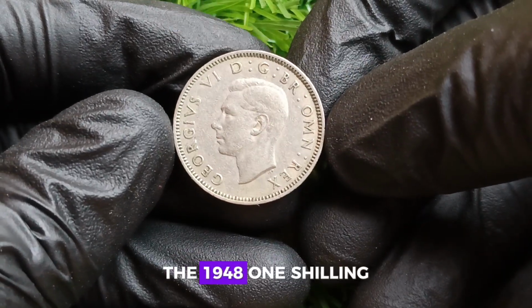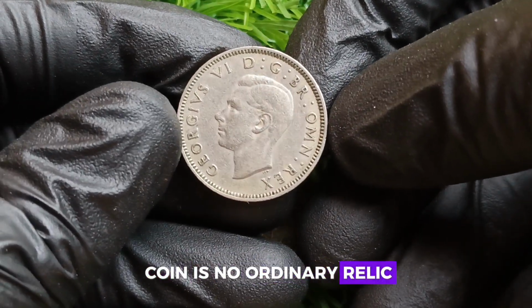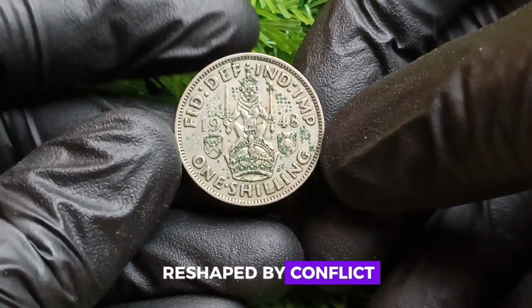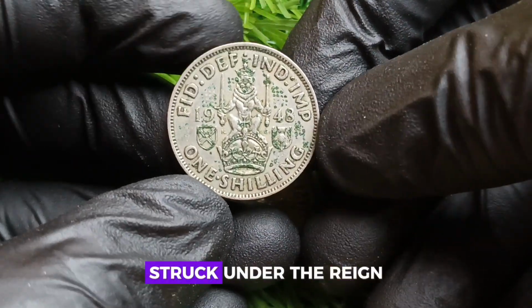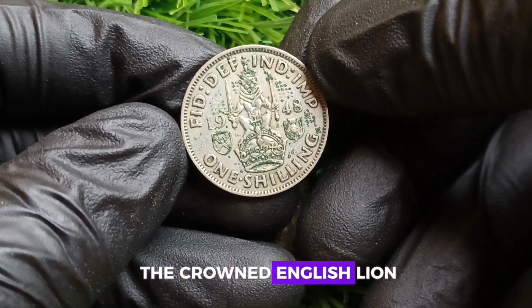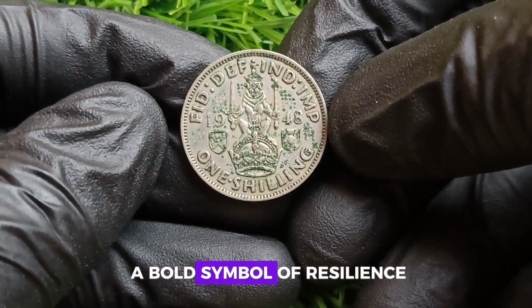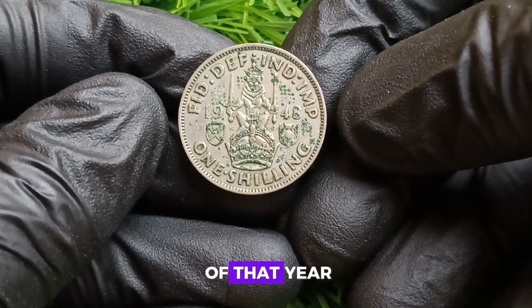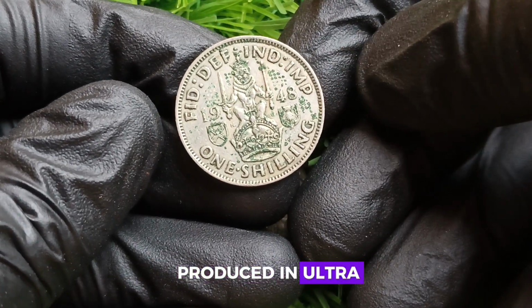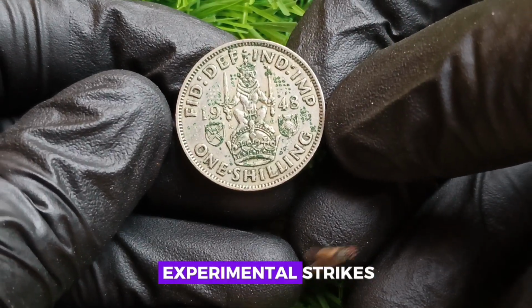The 1948 1 shilling coin is no ordinary relic. It represents a post-war Britain adjusting to a world reshaped by conflict, scarcity, and rebirth. Struck under the reign of King George VI, these coins typically featured the crowned English lion standing atop the crown, a bold symbol of resilience. But within the mintage of that year, whispers tell of a unique subseries of shillings believed to have been produced in ultra-small quantities or as experimental strikes.